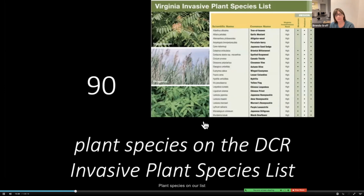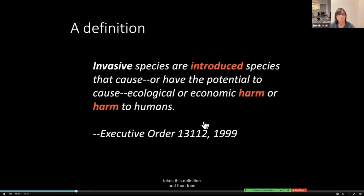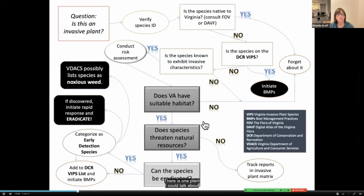So plant species on our list arrive there through a process, a risk assessment analysis that takes this definition and then tries to look at a specific species and then provide evidence for its introduction, evidence for the harm that it's causing to the ecosystem or the economy or directly to human beings. There is one plant I could talk about, but I'm probably not going to have time to do that today. And that is all as easy as this flow chart here.